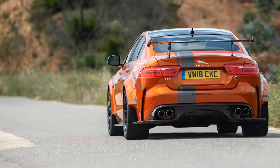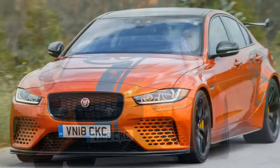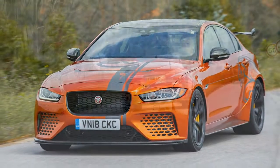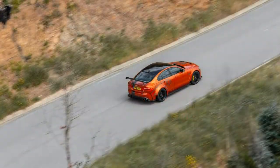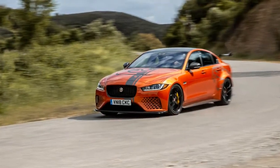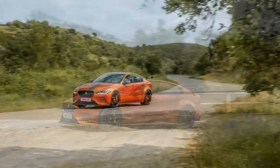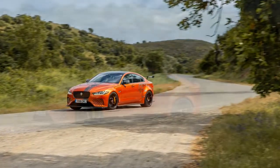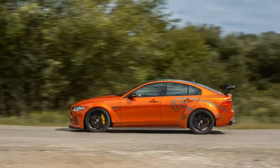The thing is, SVO planned to create a halo car with a really hardcore track focus. The engine is just the start. With absolute performance in mind, the Project 8 adopts the all-wheel drive system from the F-Type SVR, which includes rear electronic torque vectoring by braking on both axles. It's been completely retuned for the Project 8 and designed to work with its heavily revised chassis.